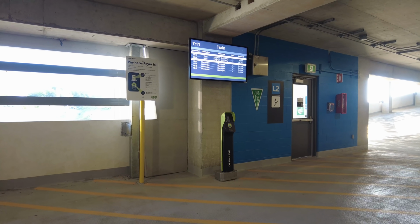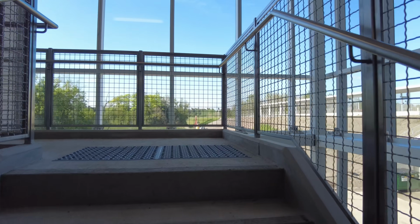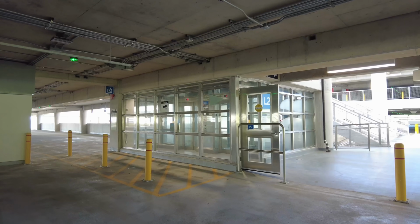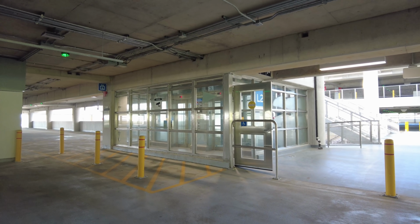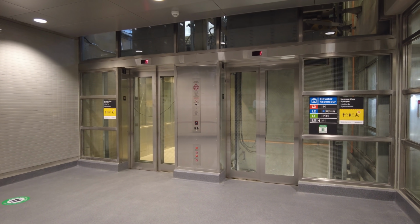There are also information screens and Presto readers provided all over the place. The lower level of the parkade, as well as the upper level, are connected with various staircases and redundant elevators, which are really nicely air-conditioned. Maybe a little too nicely, as there was a crazy amount of condensation forming on their glass.